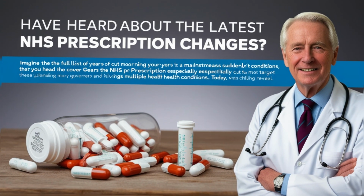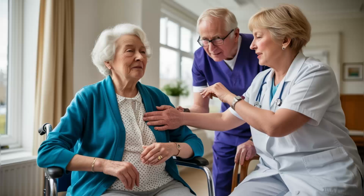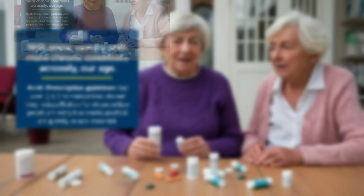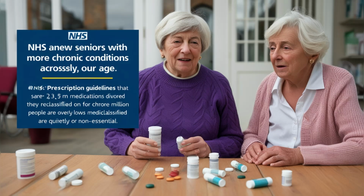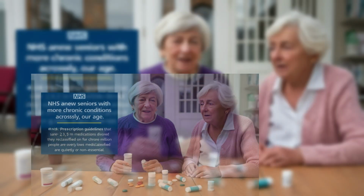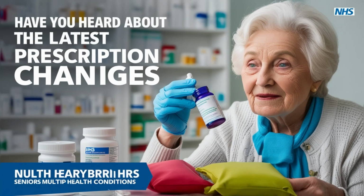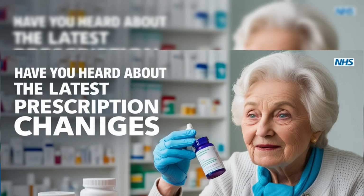Let's take a deeper look at the financial side of these cuts. According to NHS internal estimates, the goal is to save roughly £250 million annually through these prescription changes. But at what human cost? £250 million sounds like a big number. But when you consider the massive scale of NHS spending overall, it represents a mere fraction of the budget. Is it really worth sacrificing the health and dignity of 2.3 million seniors to scrape together budgetary savings that barely move the needle? Experts say absolutely not.